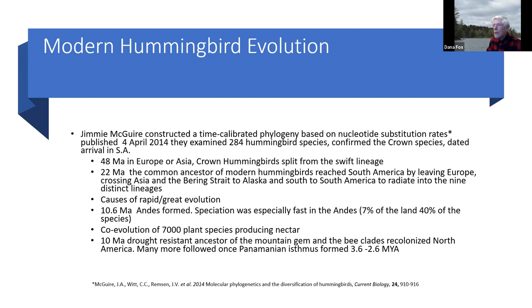Now, this is sort of interesting the way it works, and he had to sort of work this thing out. The first fossils are 48 million years ago in Europe, when they split, and 22 million years ago, the common ancestors reached South America by leaving Europe. Now, how did they do it? The best definition that anyone has come up with, including Jimmy McGuire, is that the birds that lived in Europe for some reason left Europe, crossed over Asia, crossed the Bering Straits to Alaska, and then came south down to South America to radiate into 9 distinct lineages. Now, this is only a guess. Unfortunately, there's no fossils between the early ones and the birds' arrival in South America, but we think that is the most likely way that they got there.